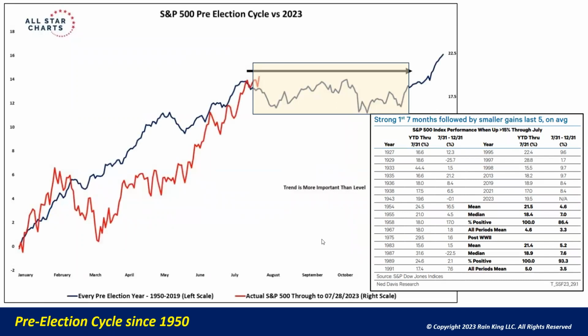Now, this is an interesting chart from All Star Charts. This overlays the S&P 500, this dark line, historically in a pre-election cycle year. And you can see the red is 2023. So you can see generally what the chart is showing us between January and June, July, is typically an uptrend during pre-election cycle years. And that has followed form by the red line showing that's exactly what's pretty much happened this year. Now, you'll notice that the trend goes essentially sideways. As we talked about, August and September are seasonally weak, and this shows that pretty much sideways most of the rest of the year until you get into about November, December, where we'll turn up again. So it's just something to put in the back of your mind.